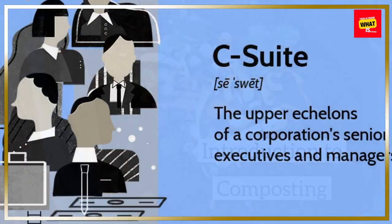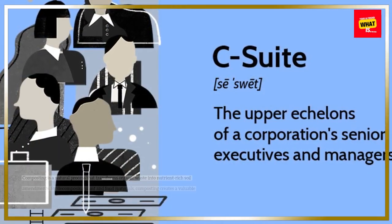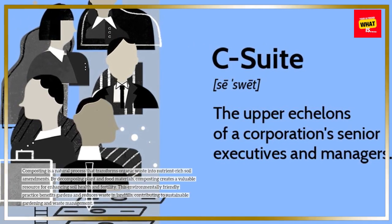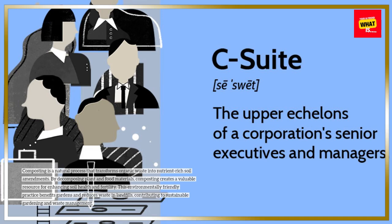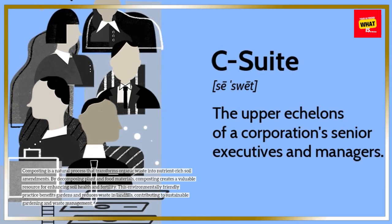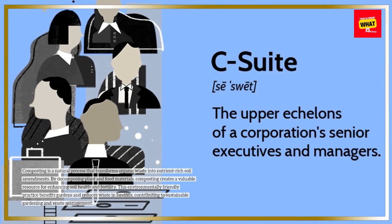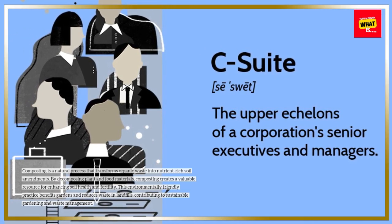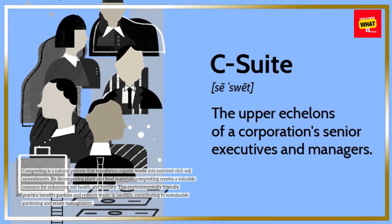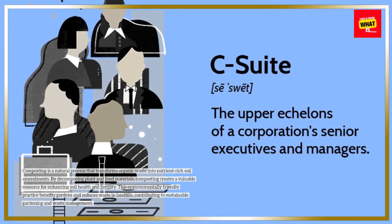Introduction to composting. Composting is a natural process that transforms organic waste into nutrient-rich soil amendments. By decomposing plant and food materials, composting creates a valuable resource for enhancing soil health and fertility. This environmentally friendly practice benefits gardens and reduces waste in landfills, contributing to sustainable gardening and waste management.